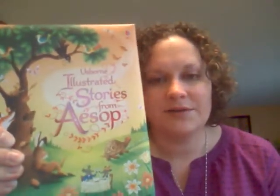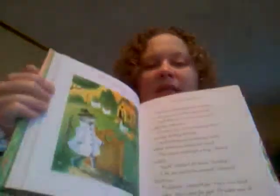The illustrated series, we have illustrated stories from Aesop, illustrated Grimm's Fairy Tales, illustrated a ton of things. So they are great for kids that are reading independently, but they also make really great read-aloud bedtime stories for younger kids or for older kids that still like to be read aloud to, because it's still really great to read to kids that are reading independently. We have so many chapter books. We have chapter books for kids that are just starting to read on their own, chapter books for kids that are reading independently, chapter books for big kids, so many chapter books.